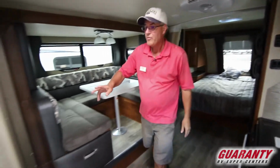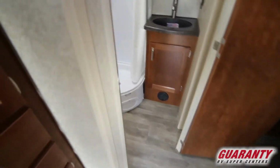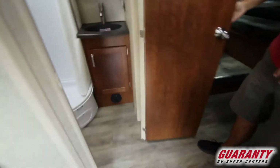You also, in the bathroom here, it's going to be a pretty good sized bathroom. You've got your corner shower, your foot pedal flush toilet there, skylight, as well as a vent up in the bathroom, and you've got your medicine cabinet, your storage and sink in there. So it's a nice good sized bathroom.